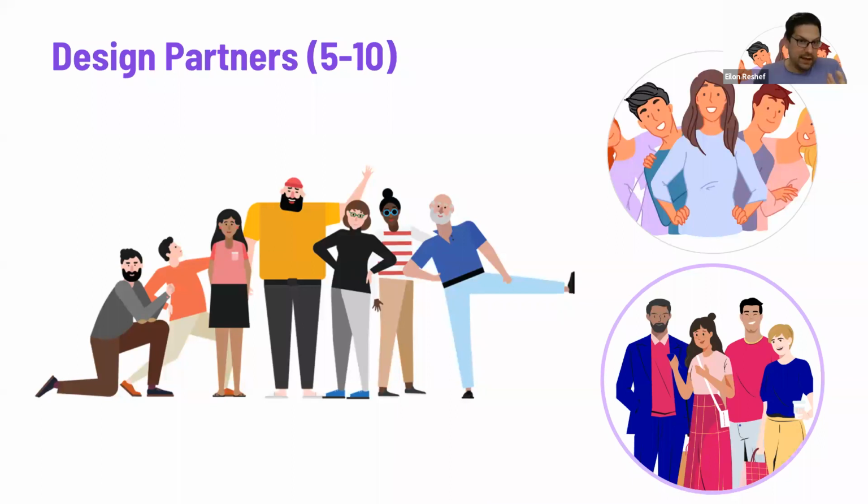We recruit these people. It takes time to recruit them. We're actually hiring a research coordinator just to recruit them. It takes time at our size. But the idea is that we get them from people who leave reviews, send us feedback, send requests. Every one of them gets asked, hey, why don't you become design partners?